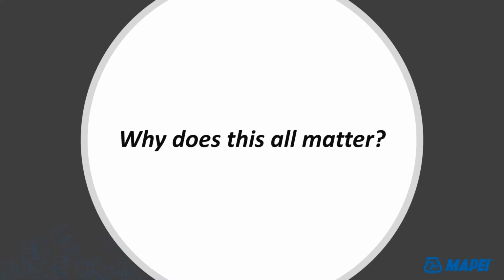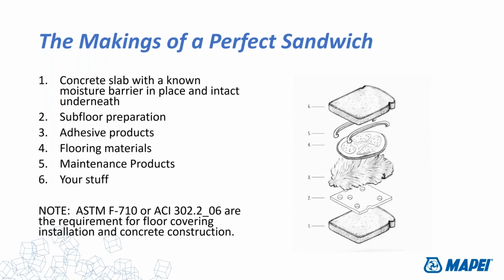So why does this all matter? I don't know how many of you, like myself, have attended an awful lot of moisture in concrete seminars and symposiums, and people make a good living talking about moisture vapor transmission, presence of moisture in concrete slab, and how it affects floor covering installation. Well, it affects it because we have to install on it. We have to put things on it in order to finish the job.